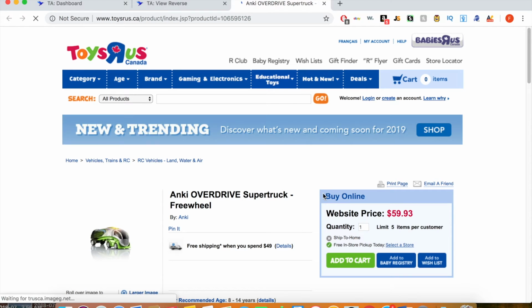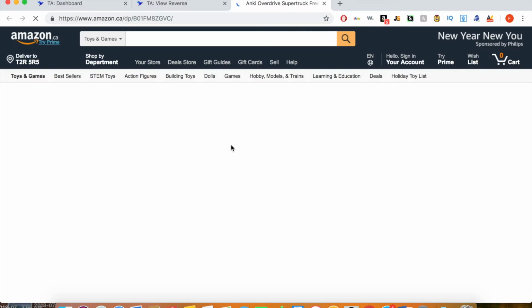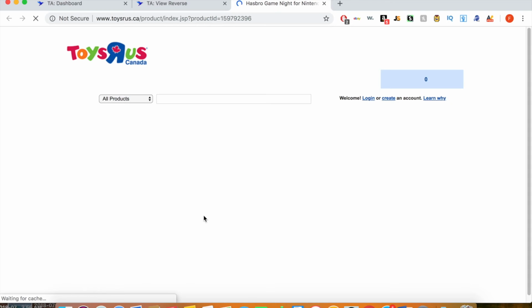Next is the Overdrive Super Truck. It's out of stock now, but just watch for that one to come back in stock. It will be a $13 profit per unit, and the lowest price on Amazon is $91.89. So that'll be a good buy once it comes back in stock. Let's see what else we got here.